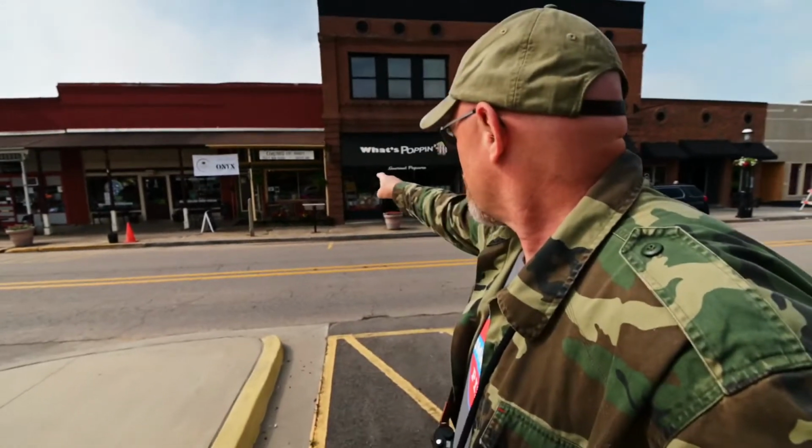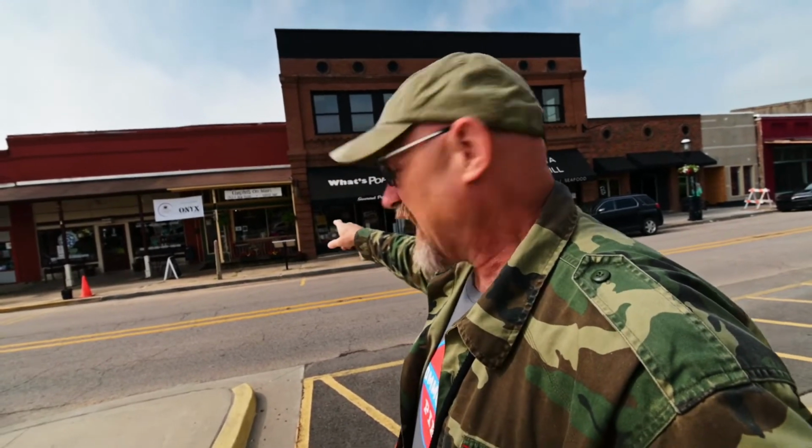Okay, in true Georgia photographer fashion, Chapters on Main is a coffee shop and bookstore. And it has the open sign. Time for some coffee.